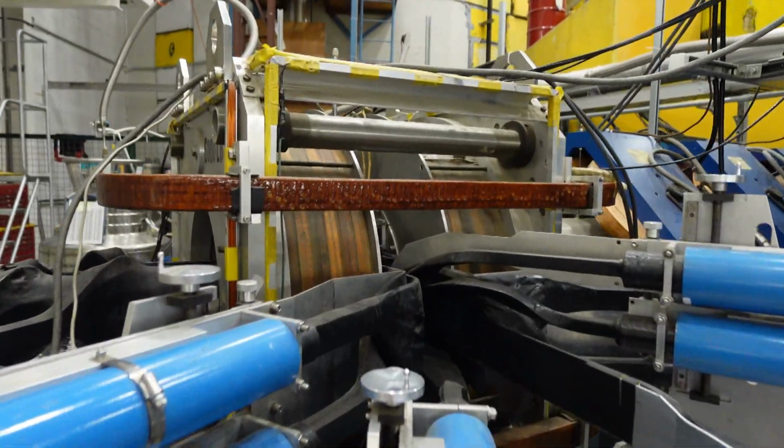We apply them to a whole range of problems. For example, I'm doing experiments right now on battery materials, understanding how lithium ions move through those.